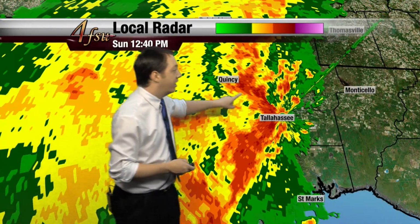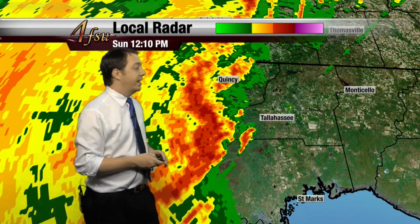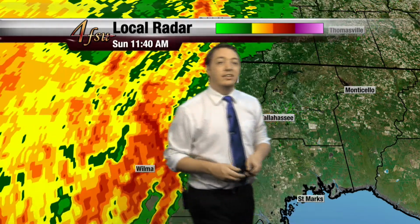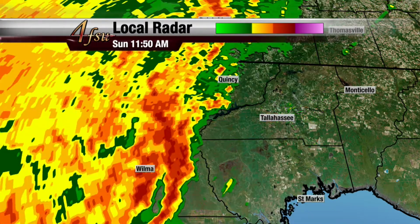Here's a closer look. Tallahassee really getting in on that action now. Quincy also getting in on a lot of that thunderstorm activity. St. Marks will be up next. We're going to head over to Ulysses now for another look at some of the severe weather.